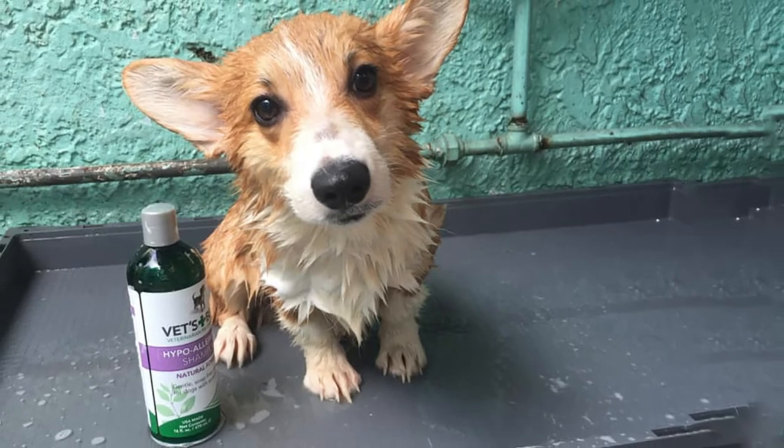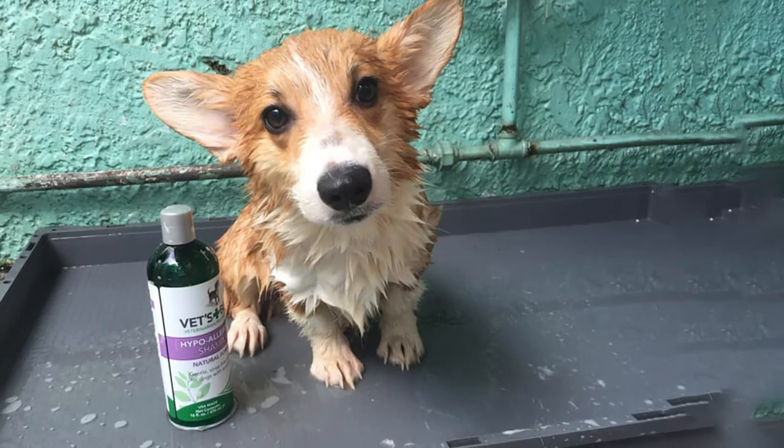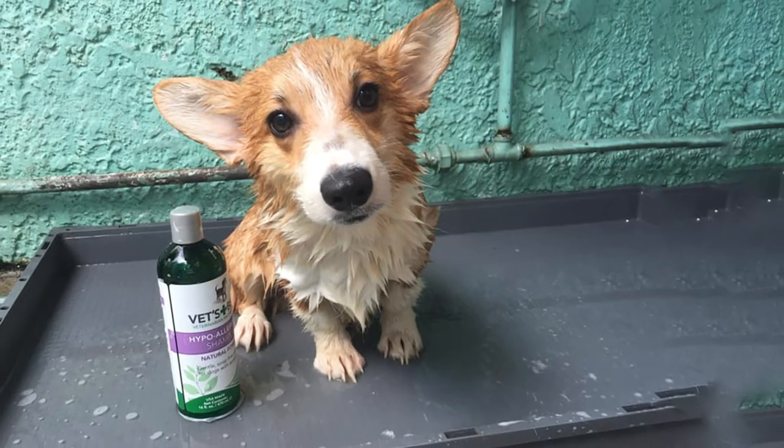To reduce the itching associated with allergies, vets recommend regular bathing because this physically washes the pollen off. But you then face a new dilemma if your dog has sensitive skin and reacts to preservatives, chemicals, or perfumes. This is where hypoallergenic shampoo comes in as an invaluable aid to reducing itch.